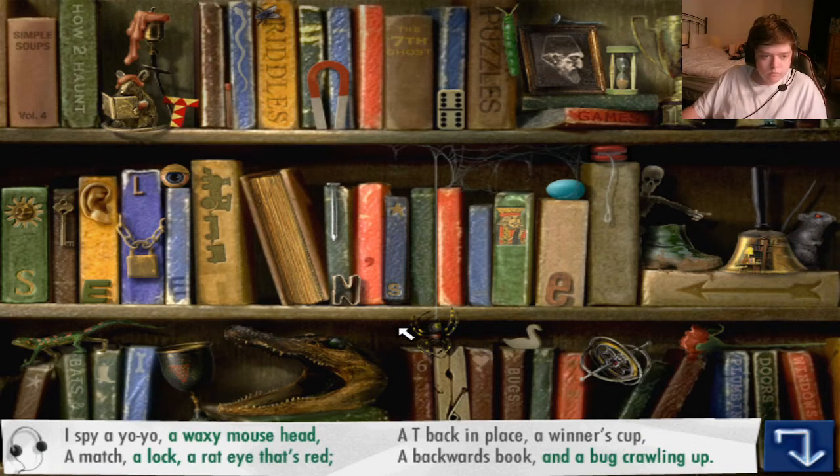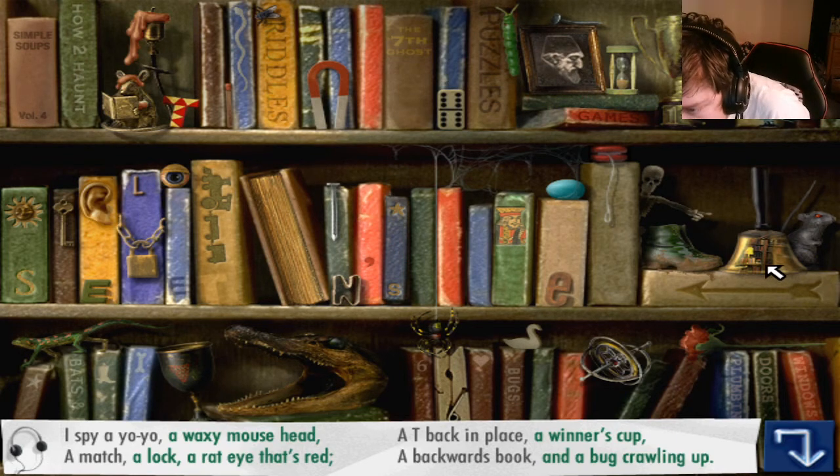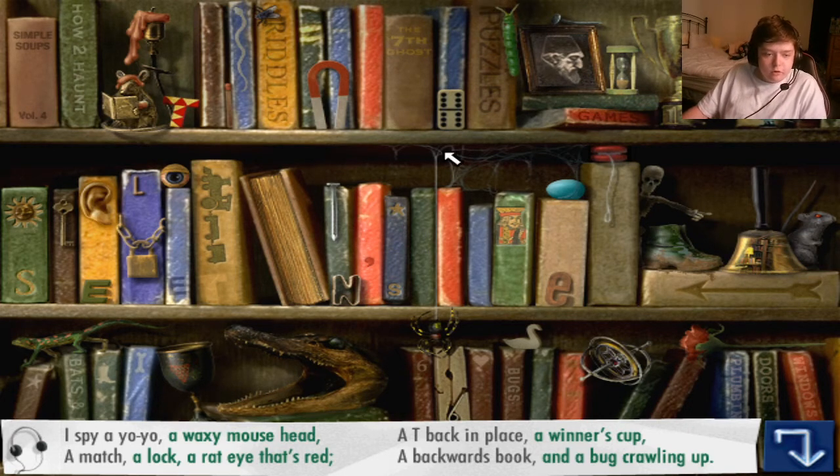Red eye, right there. A rat eye that's red. Got the lock. There's a winner's cup right there. A winner's cup. Oh, this is it. This is the skeleton shelf. There's the reflection of it right there, I think. Yeah, that's the wall behind him. That's the lamp and the skeleton's right here. That's cool. That's dope. Yo, I just saw a yo-yo.